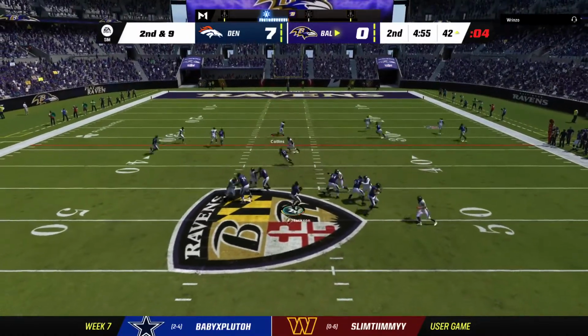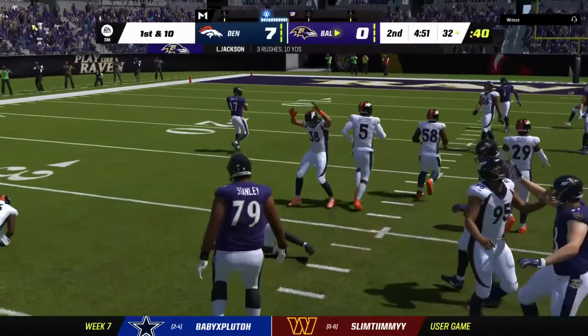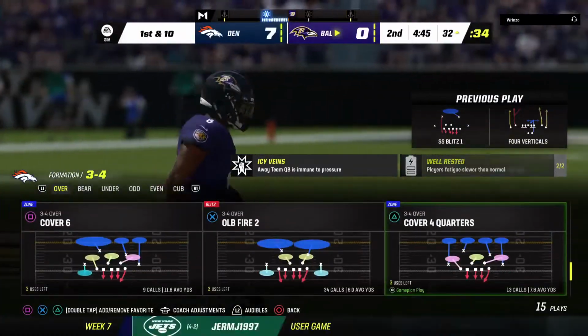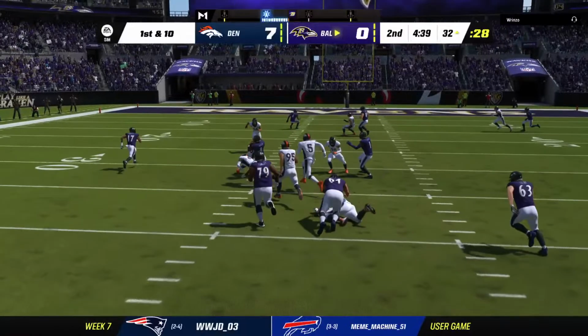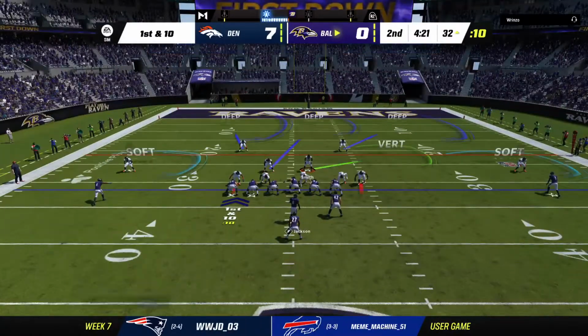On 2nd and 9, Jackson. Give him 10 that time, escaping the danger, running with it, and picking up a first down. They made a nice effort to stick him with a loss for that play, but it's going to take more than that to keep him from advancing the ball. Should be an entertaining battle anytime he tucks and runs over the second half of this contest.